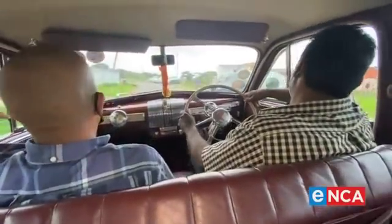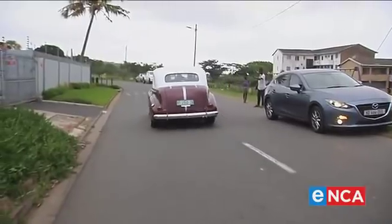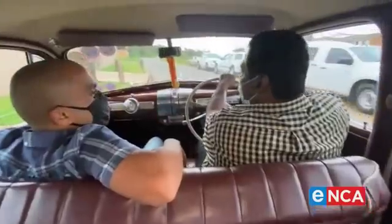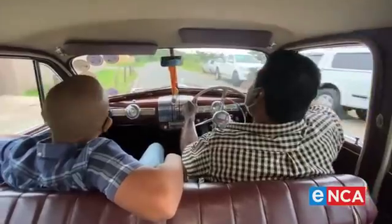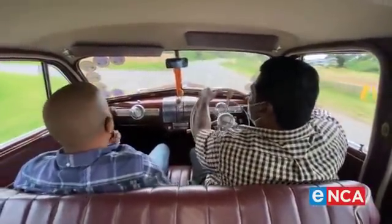Tony Outar is a familiar face in Durban car circles, a real classic man. Tony, so this is your Pontiac? Hey, this is my 1940 Pontiac, yes. My joy and pride. You know, I've only seen the Facebook pictures.